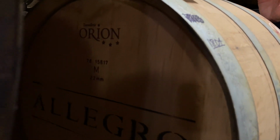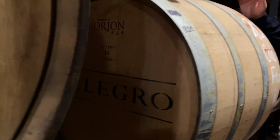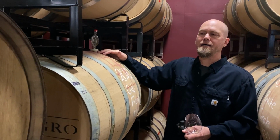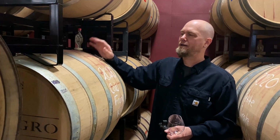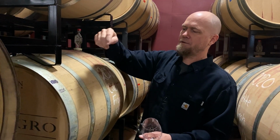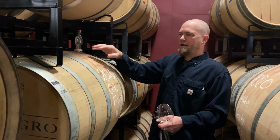We have about 4 different barrel cooperages that we use. Cooperages is the term for making barrels. For our Cadenza, Senso, Miquel, and Orion. And I like Orion a lot. This barrel number is 1804, which means it was, of course, from 2018. What that means really is this is only the second use of the barrel.